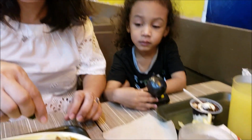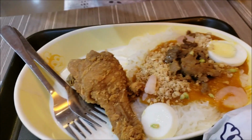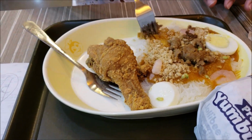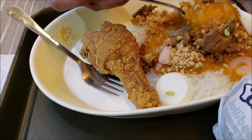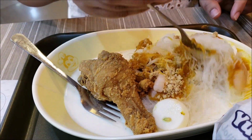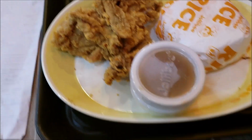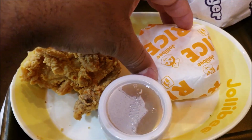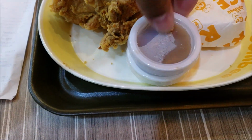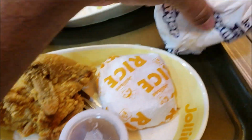So Seth got a little toy over there. My wife got the chicken. With falafel? Yeah, falafel. It's like a noodle with shrimp, egg, and some kind of sauce. I don't know the sauce. And then I got rice in here. There's the sauce. It's like a gravy sauce. Then the chicken, and I got a burger here.